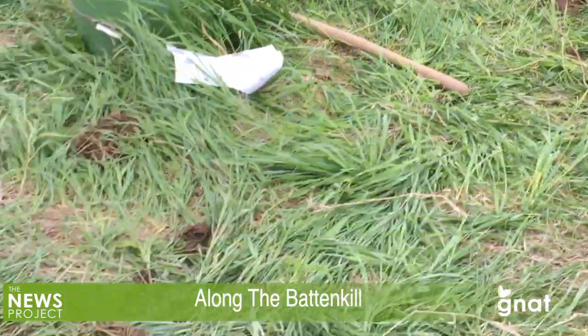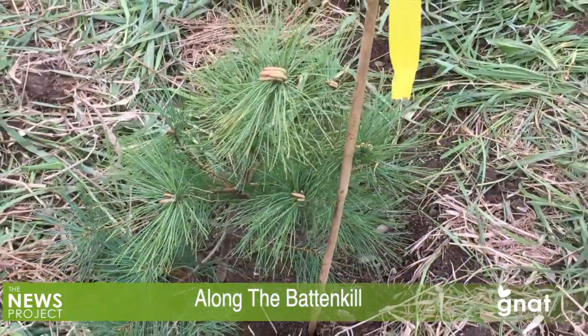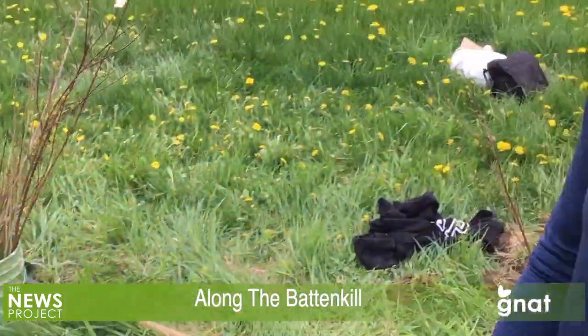So depending on the size of the farm, they're required to have buffers by state law. It just depends on what their classification is.